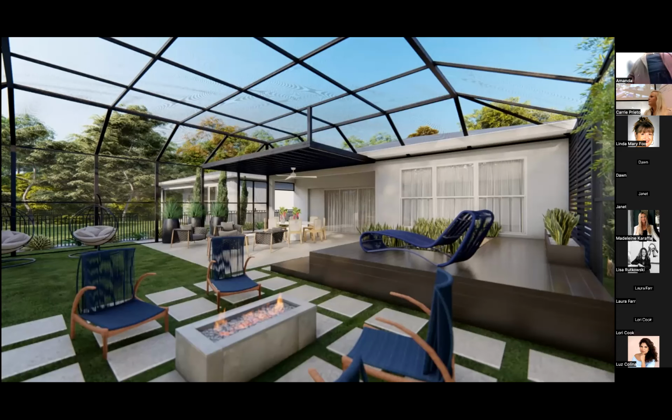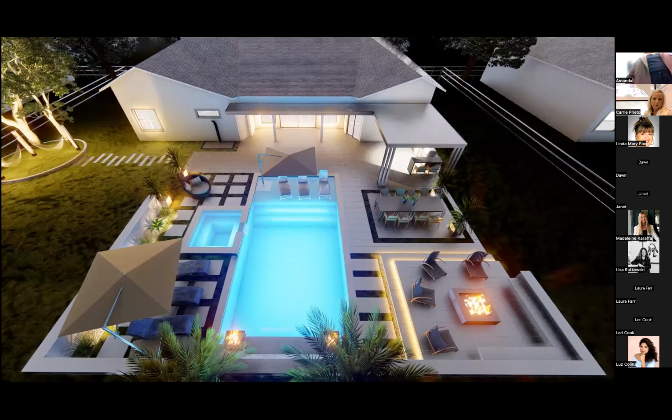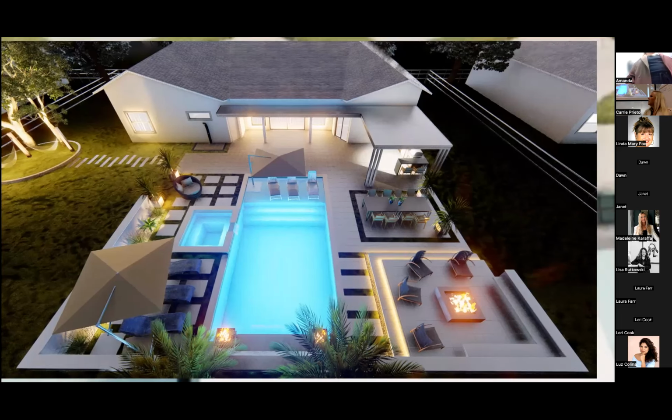Where they can see the details, materials, colors, and also run this image through the day and through the night, so we can play a little bit with the lights and give them a better idea. So this is one example. Beautiful. This is at night, lights, fire.